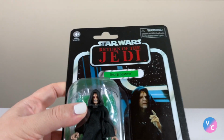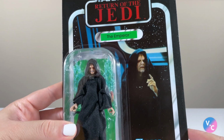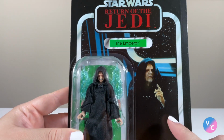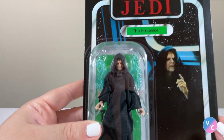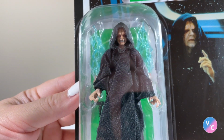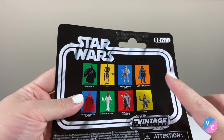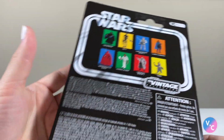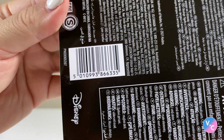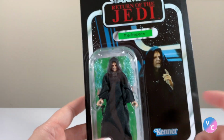That's just super cool. Yeah, so the card is gorgeous. I mean, it's a perfect recreation of the vintage look, and I just love the way he's got his finger up like that. That's really fun, and just awesome art. And look at the figure. This is exciting. I'm really excited about this. He's got the lightning. He's got everything. Yeah, so here at the back, this is VC 200. Hasbro just told us a matter of weeks ago that this was going to be VC 200, and he certainly is. There is the APC right there. And yeah, I'm really excited about this one, so let's go ahead and rip him out of the packaging.